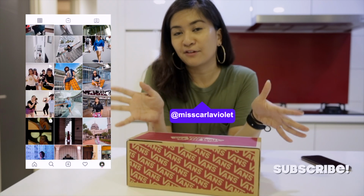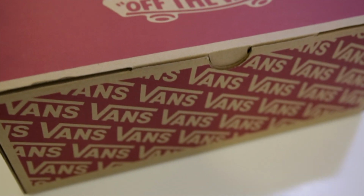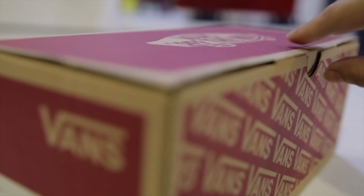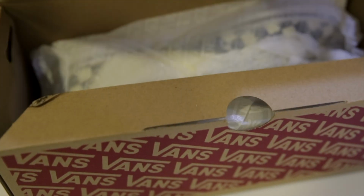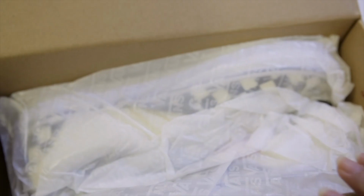So these just came in this afternoon and I just had to repurchase these Vans because the ones that I own, or the ones that I used to own, are super worn out. Like, they literally have holes in each side of them, and it's because these are on sale on the JD Malaysia website, so I just thought, why not repurchase, right?